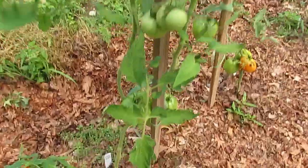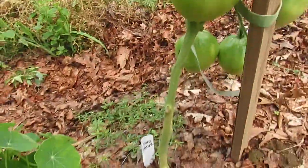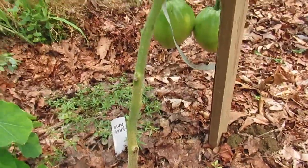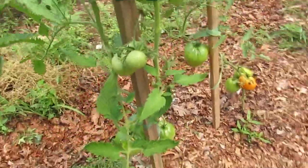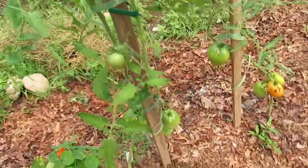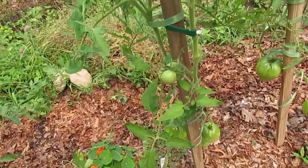Speaking of good sized tomatoes, this is a Hungarian heart. And I've heard good things about this one, and it is producing very well. 1, 2, 3, 4, 5, 6 tomatoes so far. And I've had to remove some foliage, you can see, but it's holding its own.